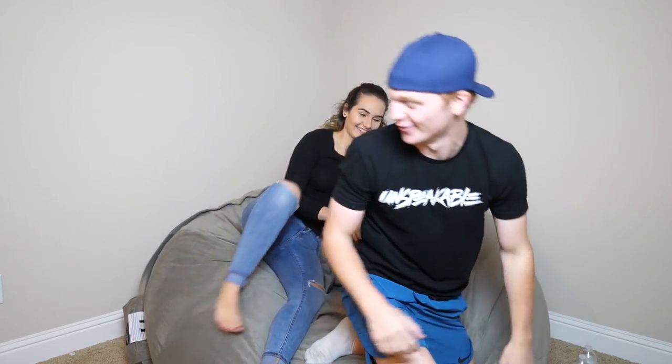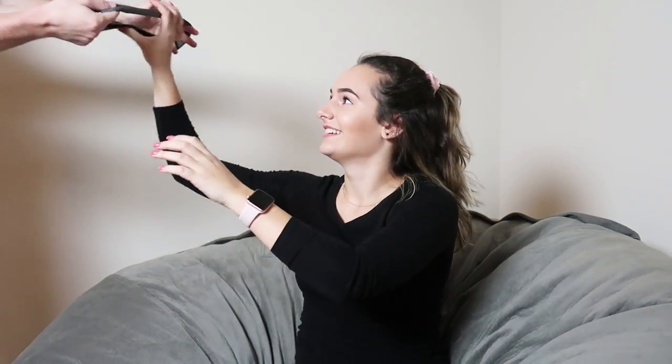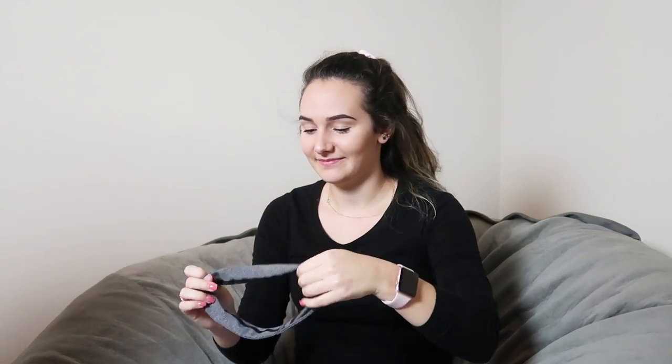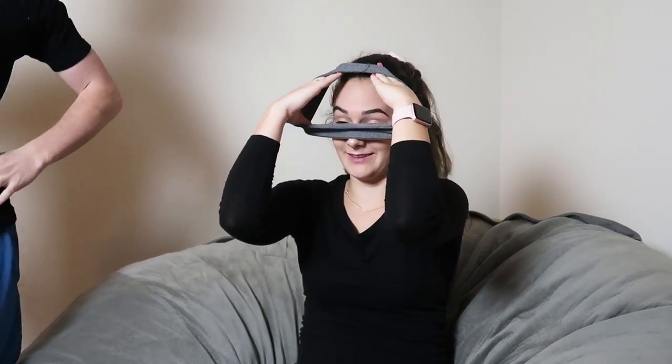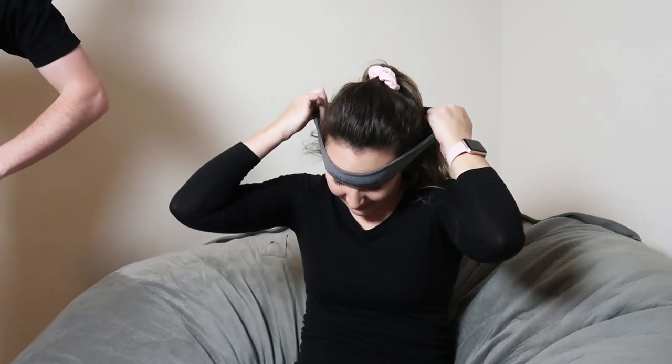And you have to try to guess what it is and figure out what it is. Yeah, so you're first. Yay. Where's the blindfold? Here is your blindfold. And you guys already know what my items are, by the way, but I have no idea what hers are. And so my items are gonna be a total surprise for everybody.